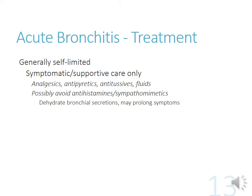Because most of these are viral, there's not really going to be any medications we can prescribe to deal with the virus, but symptomatic supportive care is typically enough for these patients. So again, either giving analgesics, antipyretics, things like Tylenol, ibuprofen, antitussives, and making sure they take lots of fluids. Some people feel that if you give them antihistamines, especially first generations that are more drying in nature due to their antimuscarinic actions, you may end up dehydrating some of these bronchial secretions and may prolong symptoms. So they can't clear it quite so well. That's where something like guaifenesin could come in and potentially loosen those up and allow them to expectorate it.